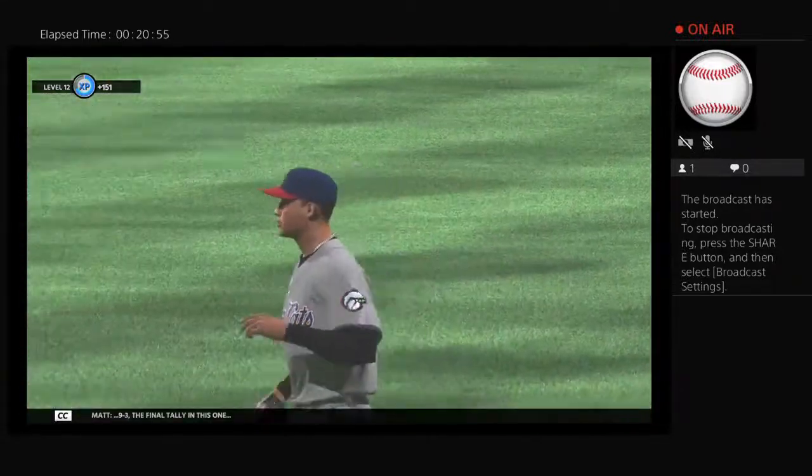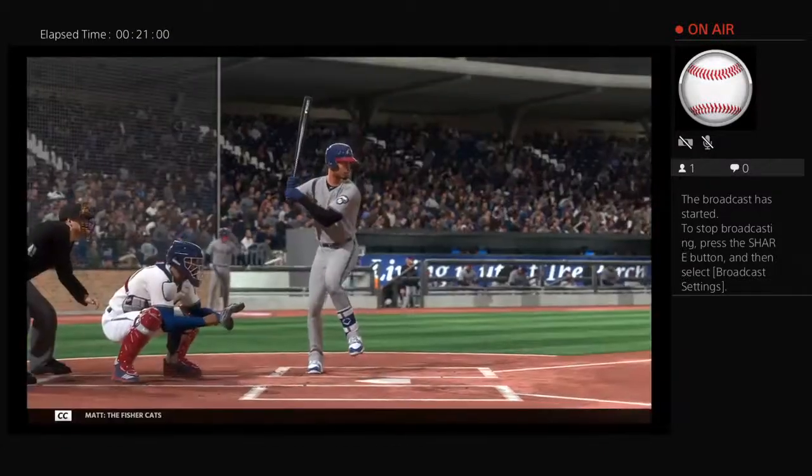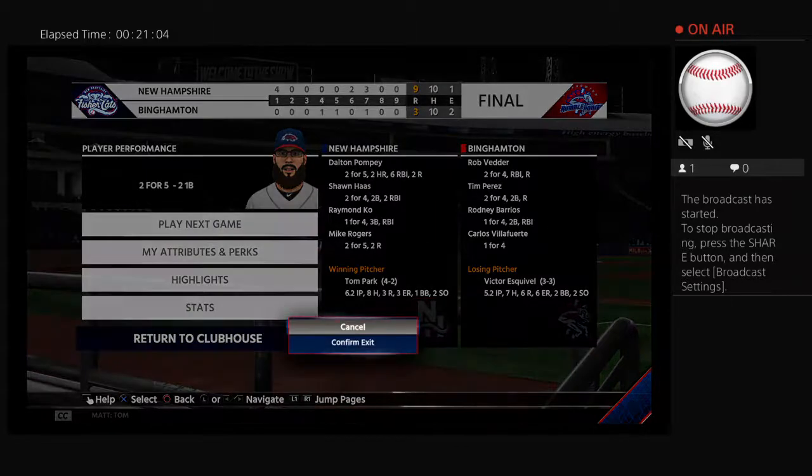9-3 the final tally here in this one. The Fisher Cats put up a 4 spot in the opening frame on the way to victory. Tom Park earns win number 4 on the season.